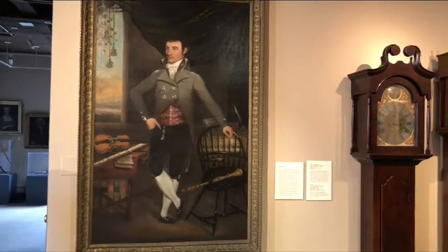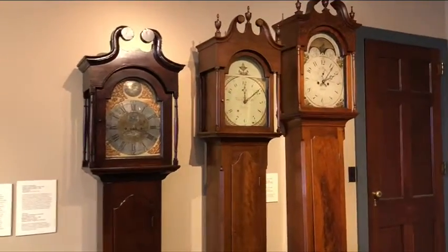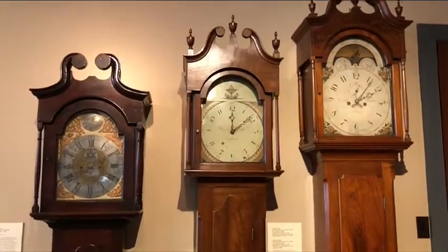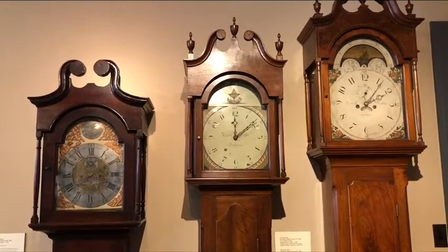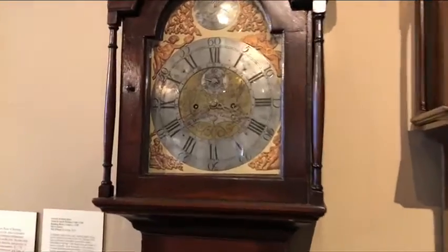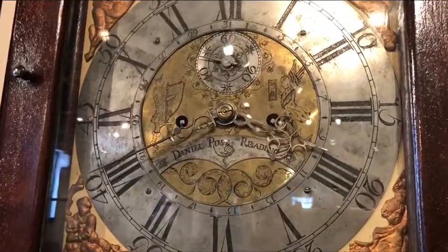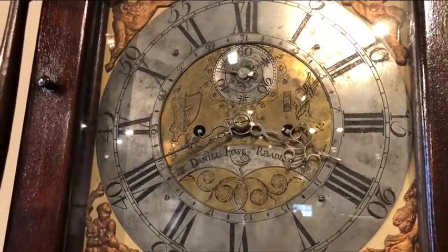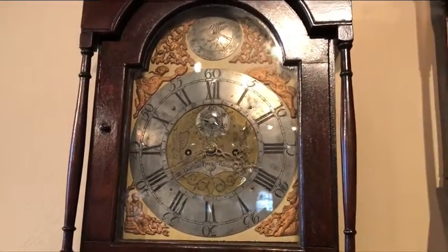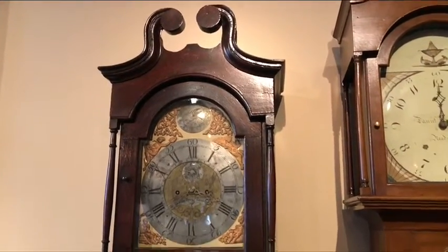Daniel Rose was probably the most well-known tall case clockmaker. And what tall case clockmakers did is they often signed the faces of the clock. In fact, this clock right here has Daniel Rose's name on the face. Tall case clockmakers did not make the beautiful woodwork that you see. So there were two people responsible for making the clocks. The clockmaker who did the mechanisms, and then the cabinet maker who did the woodwork. Most times we don't know who the cabinet maker was.